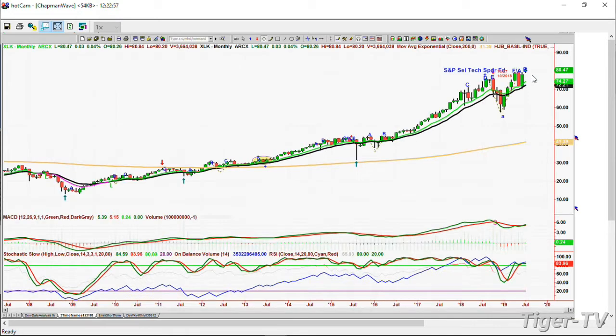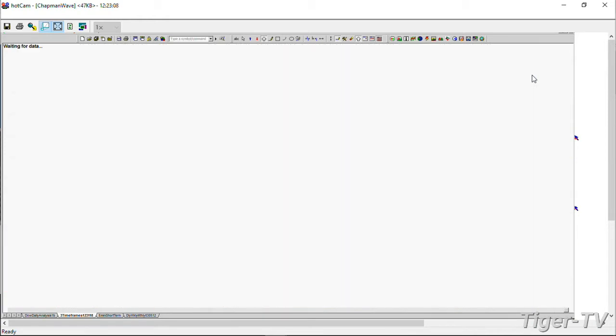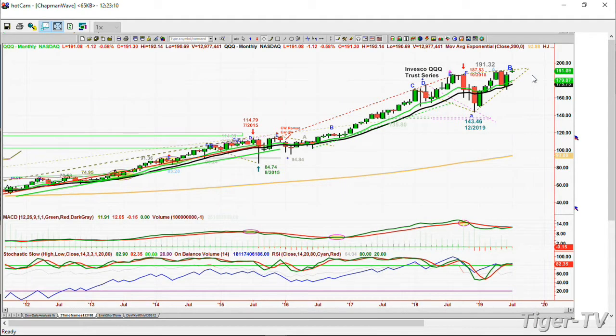The XLK is in a leg B in the monthly chart, and at an all-time high, as we speak. There's no other way to count. This is a G. The QQQ on a monthly basis is just squeaking into a leg B, slightly higher than the different levels, the different highs that we've had. But it is going to higher highs with higher lows.